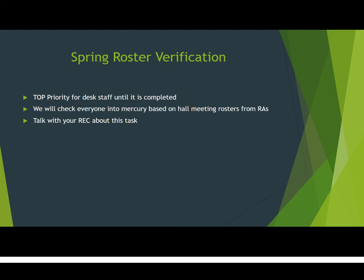Don't check people out of Mercury, do nothing of the sorts with this process. Just check in the people who are listed on that roster who we can verify they're here. The RAs and the REC are the ones who are verifying that students are here. If a desk staff member knows someone is here but they're not on the list or listed as not here currently, they can talk to the REC or you as a desk supervisor, but they are not to just check people in willy-nilly. This deals with people's money and getting billed.